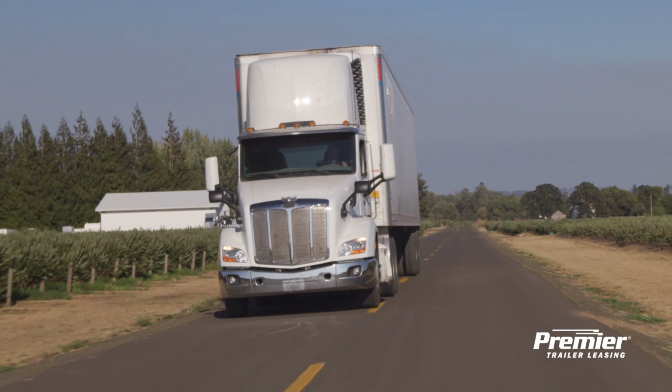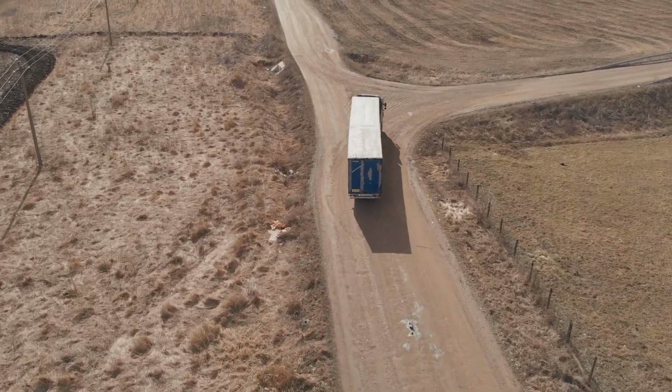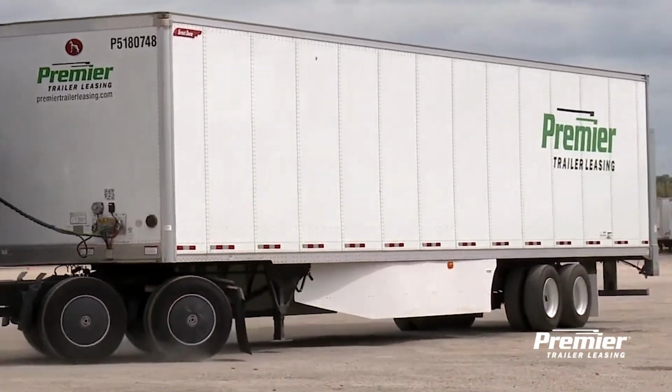On the flip side, spring ride may be a good option if you own your own fleet and are hauling less fragile goods consistently or operating in off-road conditions.